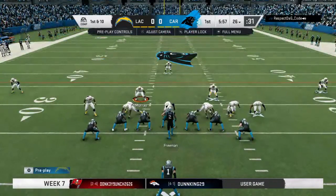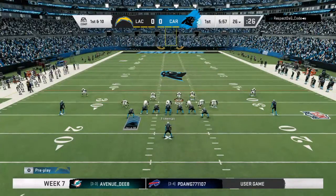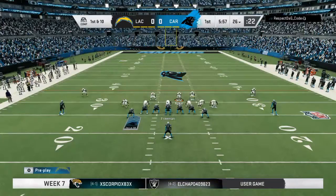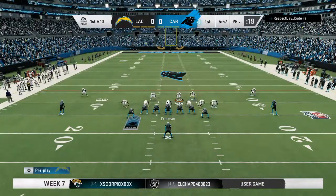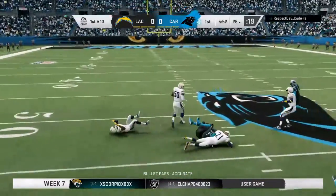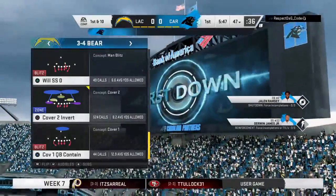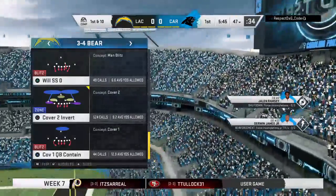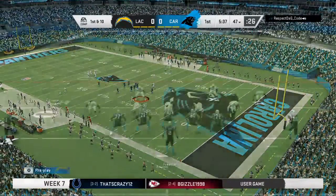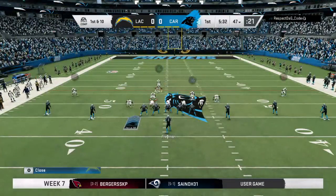On 1st and 10, Freeman, and he will find the open man. It's DJ Moore. And they work this well upfield across the 45. A good pickup there, 21 yards. A big hitter to start the drive has him up near midfield here for 1st and 10.